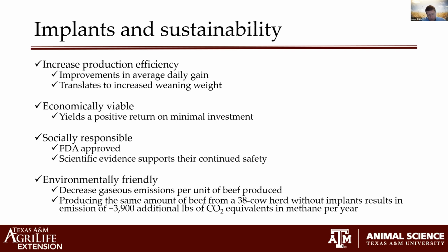Okay. If we actually look at the impact of an implant on our gaseous emissions per unit of beef production, implants are a valuable tool. I've just done some quick calculations. If we were to look at a 38 cow beef herd that implants half of their calf crop, so implants just the steer calves, that's going to decrease carbon emissions by nearly 4,000 pounds of CO2 equivalents per year relative to the amount of beef that's produced.